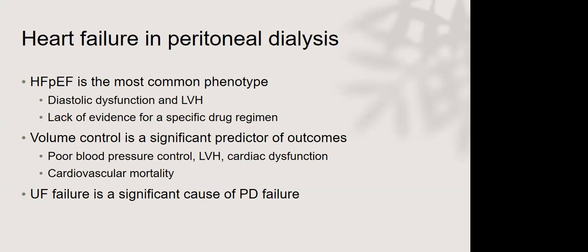Volume control is also a significant predictor of outcomes. Whether that's coming from poor blood pressure control, left ventricular hypertrophy, or cardiac dysfunction, we do know that it is associated with cardiovascular mortality. The trouble is that ultrafiltration failure is a significant cause of peritoneal dialysis failure and subsequent switch to hemodialysis. Finding strategies to help prevent and manage fluid in these patients will hopefully help to keep them on PD.